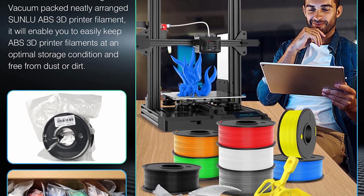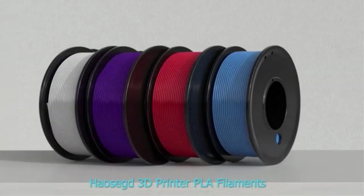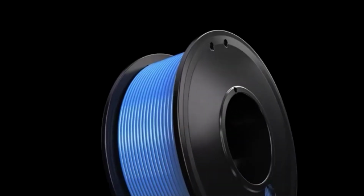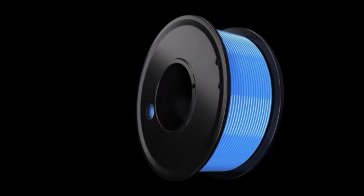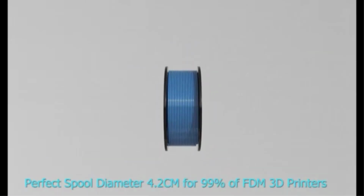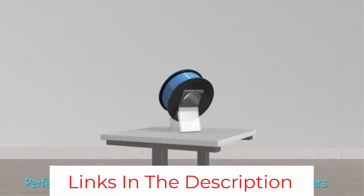Their 0.02 mm dimensional accuracy means their spools are manufactured with a low margin for error. Their filaments are also dried for 24 hours before packaging, meaning the spools come out of the bag ready to print and with no worries about possible bubbling or jamming. If you're looking for a filament that is easy to use and doesn't require a lot of post-printing work, SUNLU ABS is a great option.